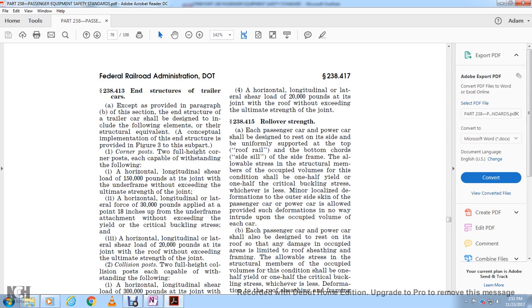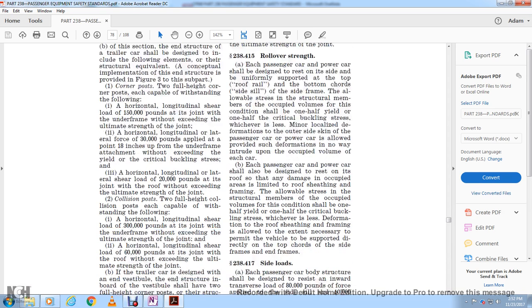Alright, 238.415, rollover strength. Each passenger car and power car shall be designed to rest on its side, uniformly supported at the top of the roof rail and the bottom of the side frame. The allowable stress in the structural members of the occupied volume shall be one half the yield or one half the critical buckling strength, whichever is less. Minor localized deformation of the outside skin of the passenger car or power car is allowed, provided no intrusion upon the occupied volume of each car.